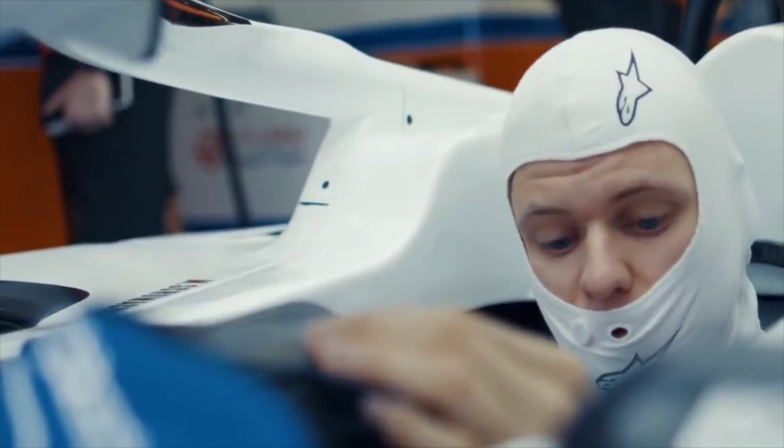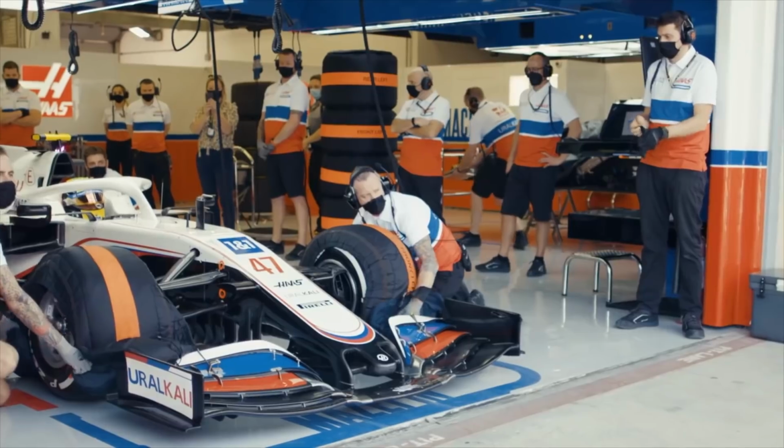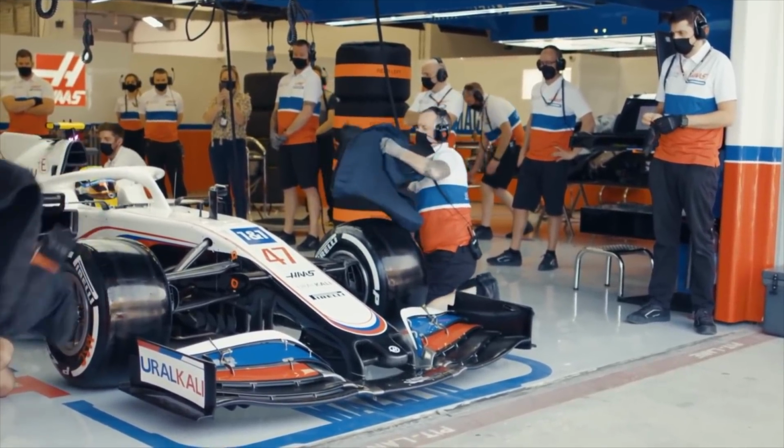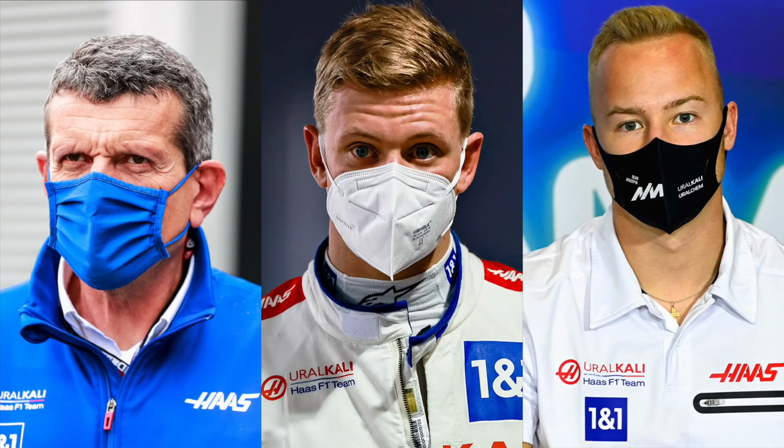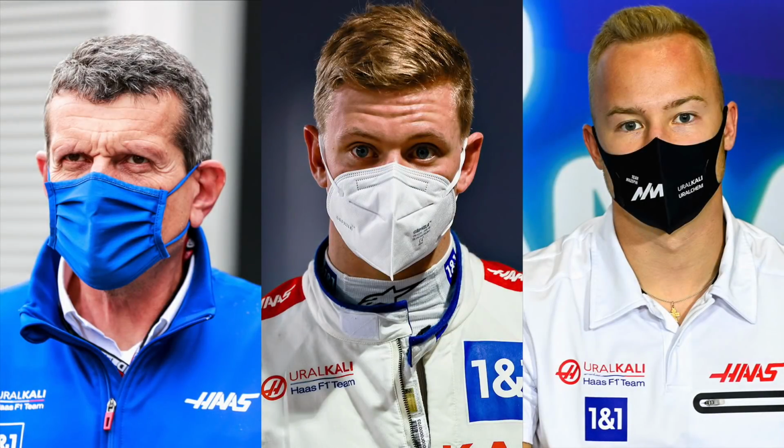I thought that in 2020, I thought that in 2021, and I still think that going into 2022. Something about this trio of their two drivers and the team principal is not right. Whether one of them has to go, two of them, or all of them, I just don't see this as a cohesive combination that will really get Haas to where they want to be.